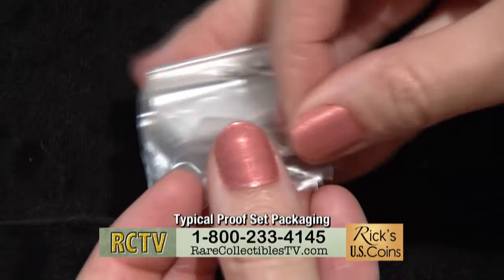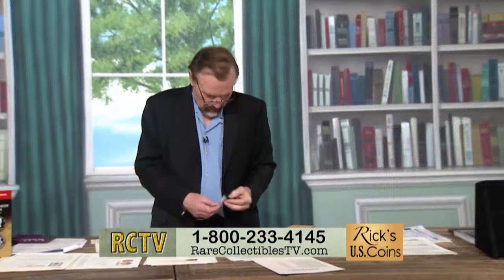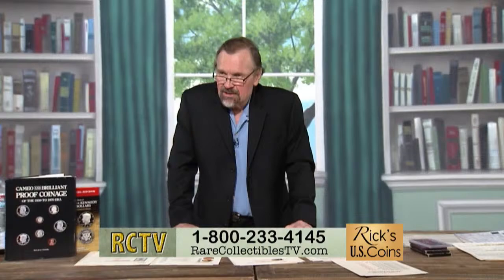Maybe I should take the half dollar out of there, Caitlin. You look at the coin and you see a lot of unsightly toning. I'm going to just open this up real quickly here. That is because of this coin, and I write about this in all my books, if you try to remove this toning, the stuff turns just brown. And you can see all over the reverse of this coin, because of the packaging, right out of the proof set.